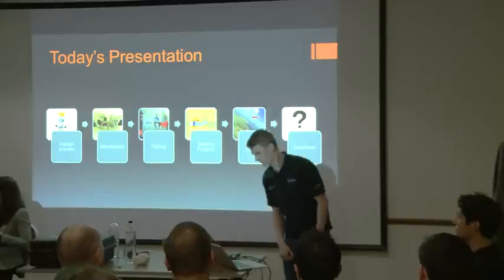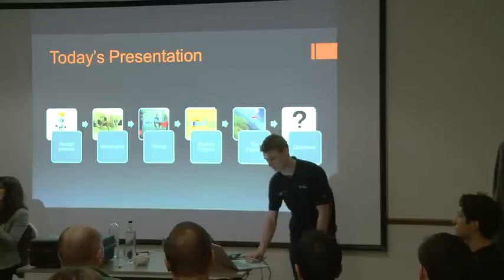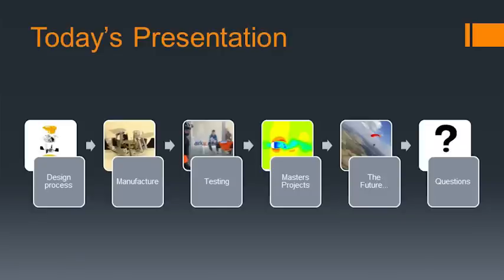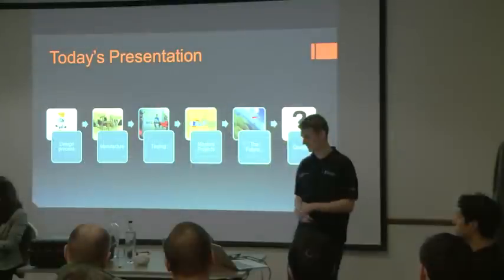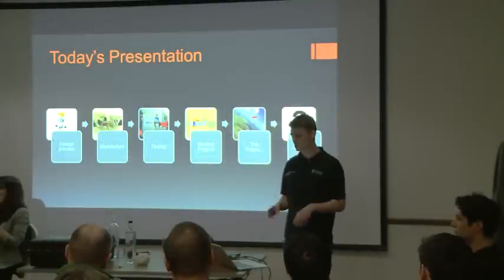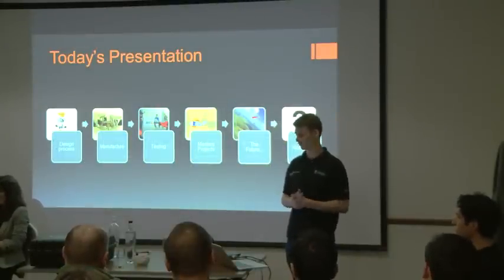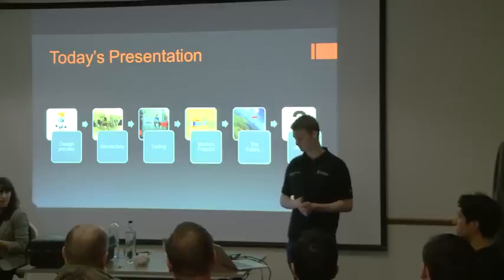Today's presentation will focus on the progress we made last academic year, going through the design process, manufacturing, and then testing of the first prototype, which we have here today. We'll then quickly run through our individual projects this year, and then see what the future holds for the project.